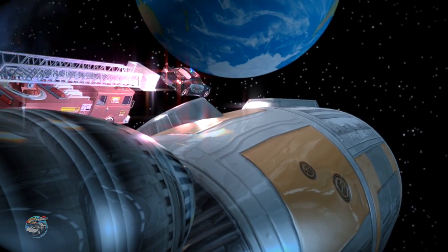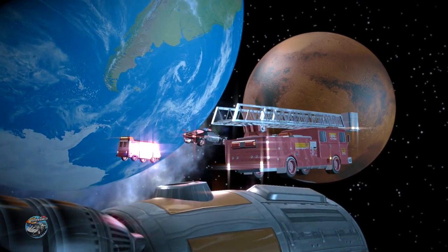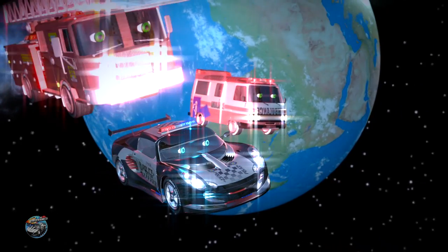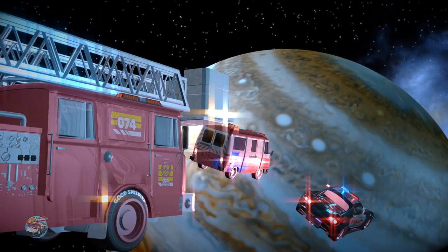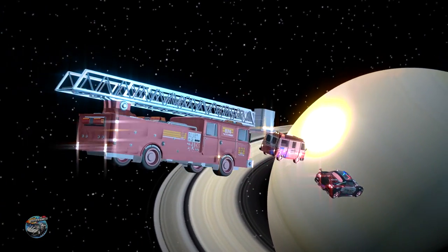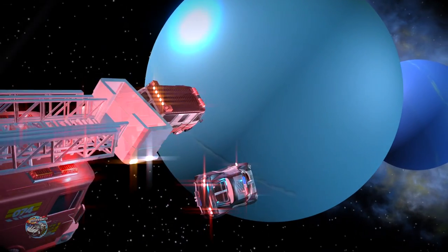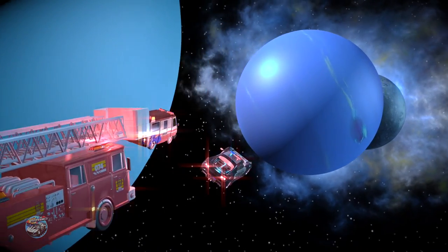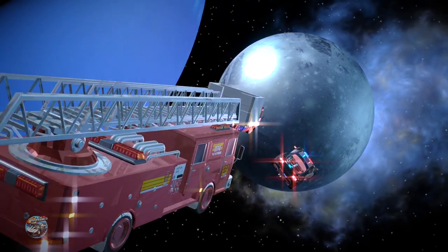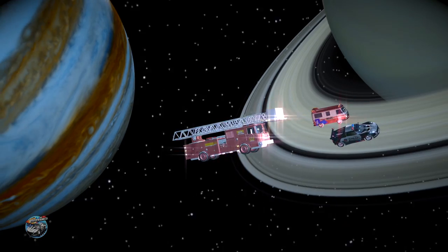We are the planets big and round. Watch us happily fly around. I'm the largest planet. I'm Jupiter, Jupiter. I'm the planet with the rings. I'm Saturn, Saturn. I have 27 moons. I'm Uranus, Uranus. I'm made of gas. I'm Neptune, Neptune. I'm the farthest from the sun. I'm Pluto, Pluto. We are the planets big and round. Watch us happily fly around.